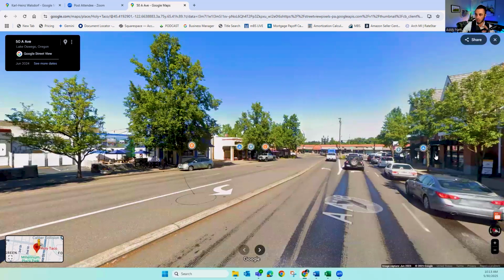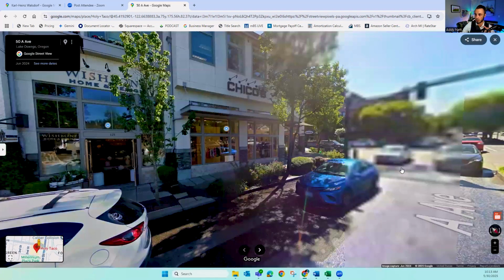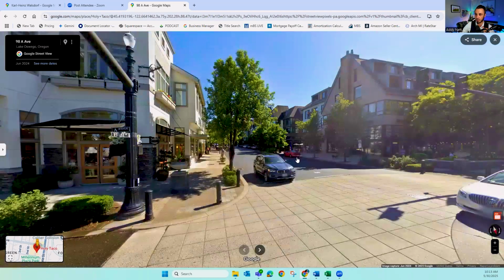But look at the charm of this, guys. Super cool, amazing little area. Everybody loves this little part of Lake Oswego. And this has kind of been the epicenter of what makes the Lake Oswego lifestyle.